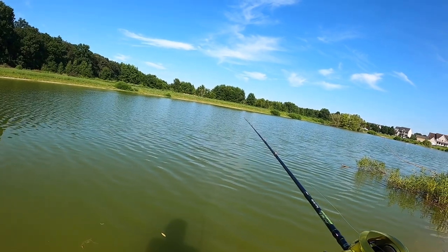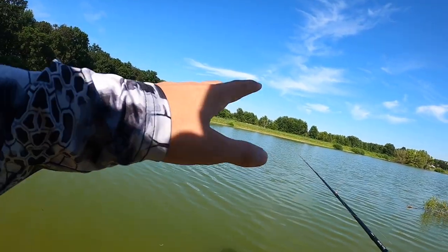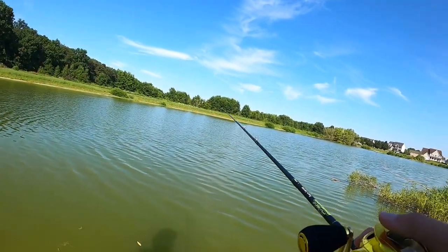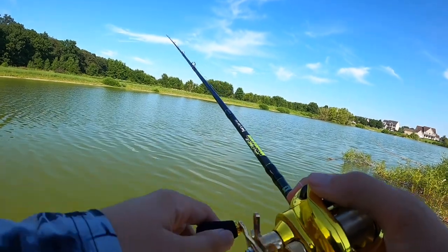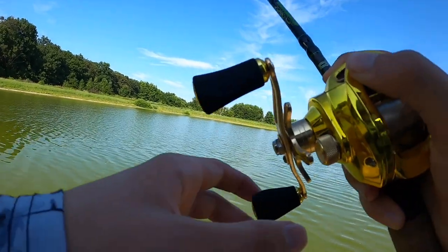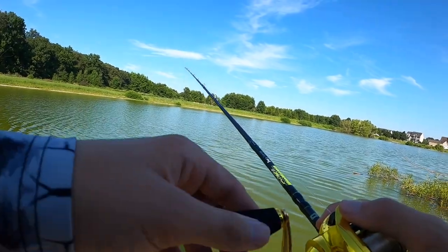Almost spooled me, man. We freaking launched that thing. All right, this area that I'm casting at, if there's fish in here, this is where I think they'd be. It drops off and gets significantly deeper, pretty darn deep. Wind's blowing this way as well.